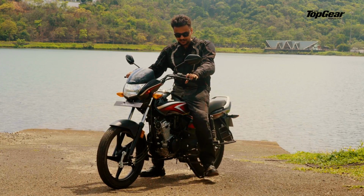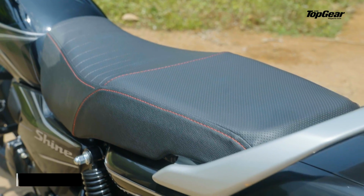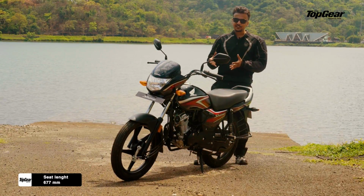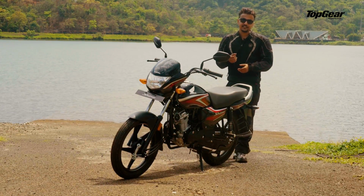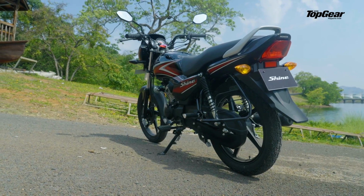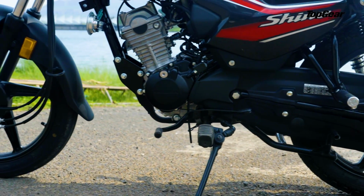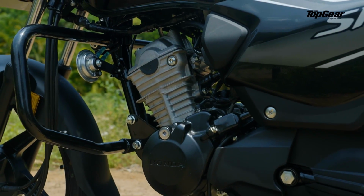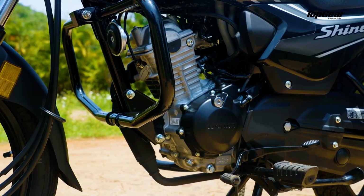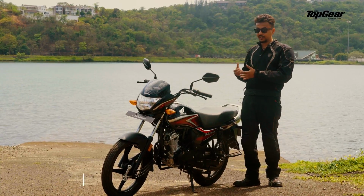So again, no surprises here either. The long and single piece seat also adds to the comfort quotient of the rider as well as the pillion. The plain Jane design philosophy is carried forward to the rear end design as well, so there's basically nothing to talk about here. There are some aesthetic bits which I personally like, including the blacked out alloys and the blacked out engine casing as well. Combined, these blacked out bits do add some visual flair to the overall plain design philosophy, as you can very well see.